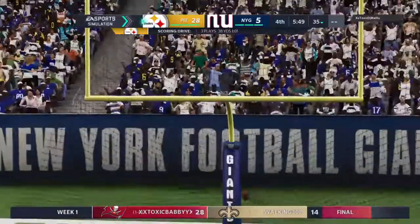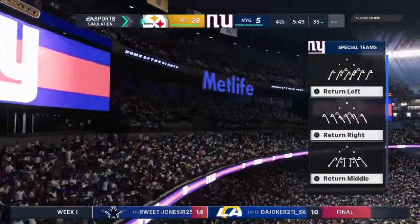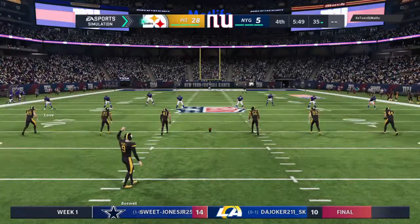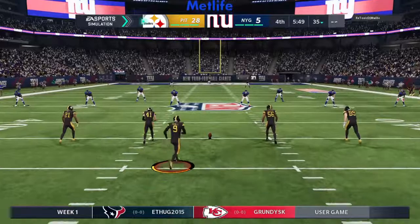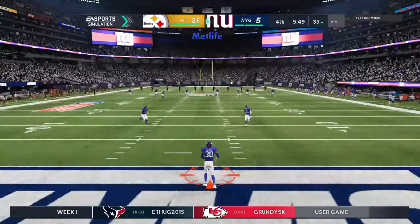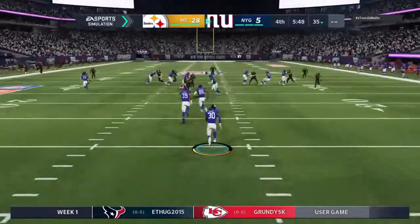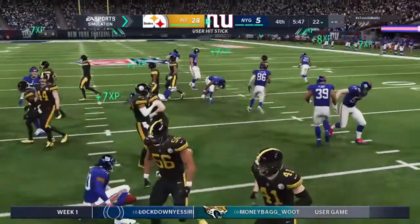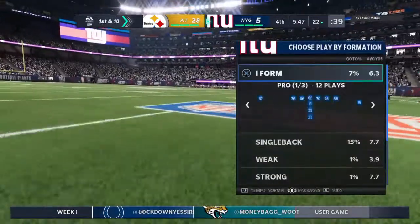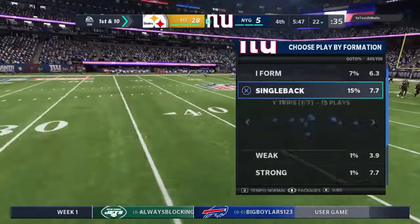And that PAT pushes the lead up to 23 now. The score, Steelers 28, Giants 5. Chris Boswell now to kick it away after the touchdown. That'll be taken about a yard deep, and he'll get it up past the 20 to about the 22. The Giants take over 1st and 10 at their own 22-yard line.